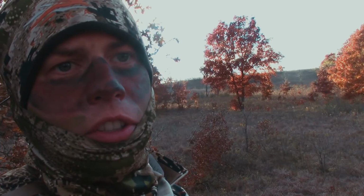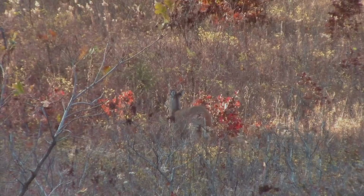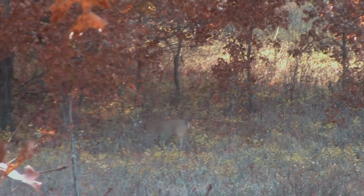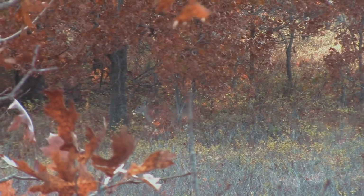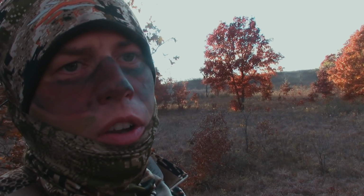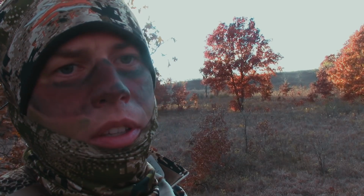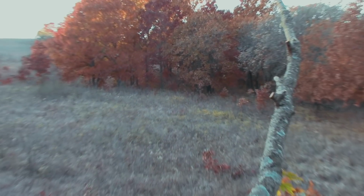So we just had our first deer show up. It was a small 3-pointer, but it's good to see a buck in the area. He came in just like we thought, off this hill. Came down into these hardwoods and started eating acorns. And then he started moving down towards the river, headed to the agriculture field, so it's still pretty early. It's good to see a buck on his feet, so hopefully the big boys will get moving here pretty soon.